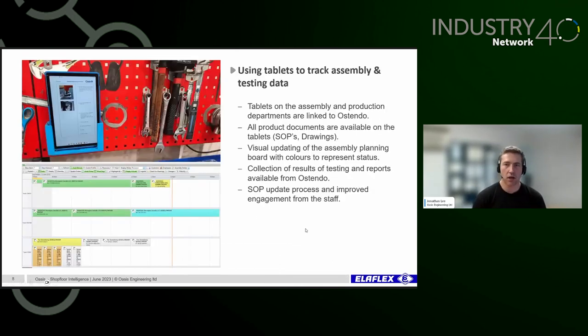Tablets. We've been using tablets for a long time, for a couple of years. Well, I think we had them just before Siri. So we have that linked to Astendo. They're in both assembly and production departments. So we're able to give all the information needed for a particular job. So that's all the SOPs, the drawings, things like that.